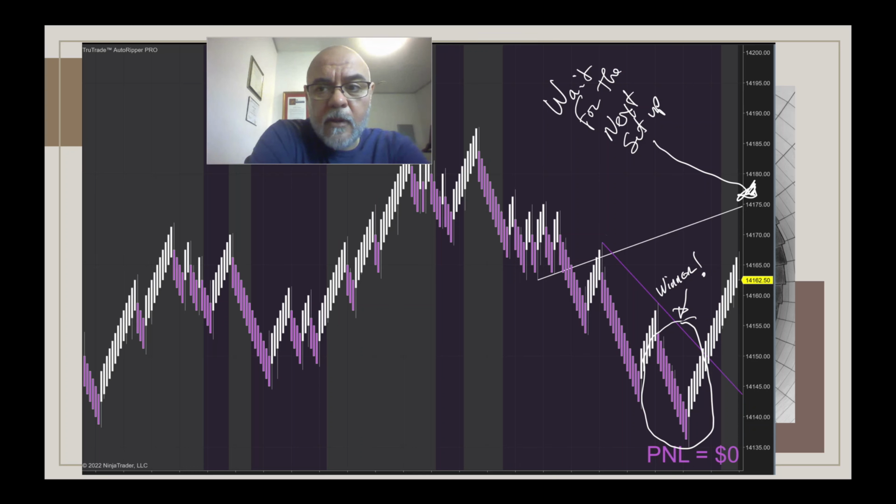But I'm actually working on getting the AutoRipper Pro. I anticipate purchasing it maybe by the end of the week, maybe early next week, and then getting it set up. Like I said, I'm going to take my own advice. I'm going to put it on simulation, start watching it, get the settings dialed in, and then start trading with it. So in future videos, you're going to see me alternate. I'll either do the AutoRipper Pro I've been using, and then I'll switch over to the other one, so you can see me work with that.